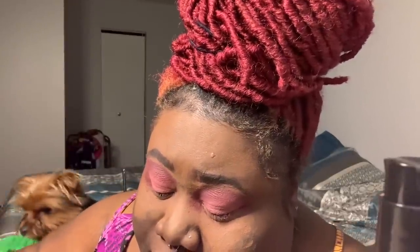I kind of feel like I put a little too much... She was looking around. Why are you in the makeup box, girl? I kind of feel like I put a little too much of the dark around my eyes, but let's just go back in and tap in with that pink color. Give this little highlight glow back.